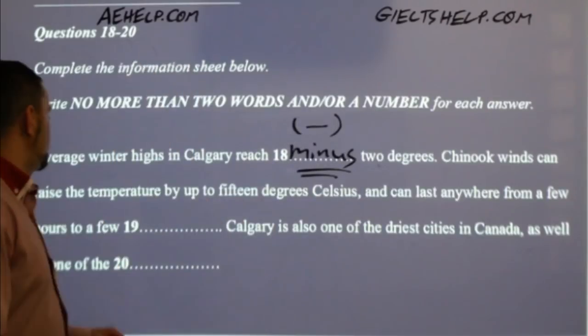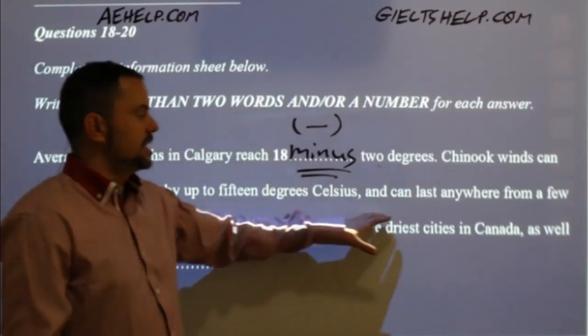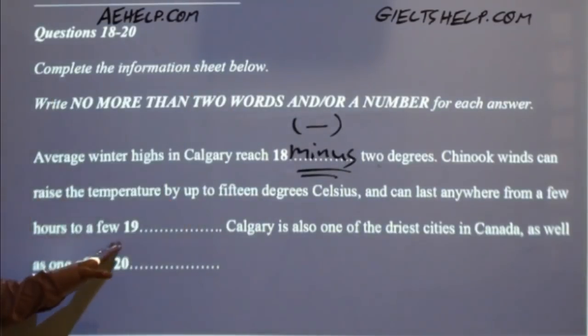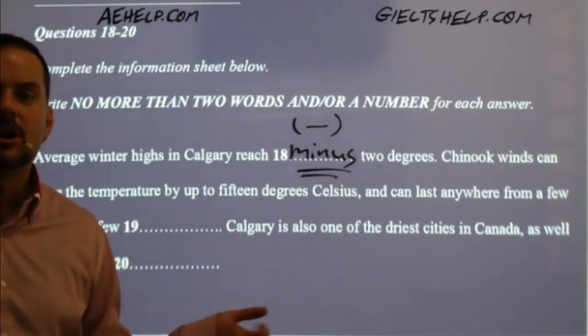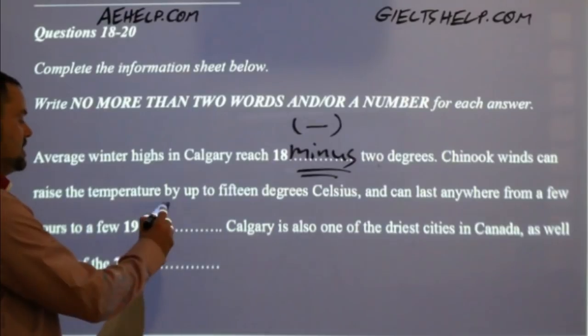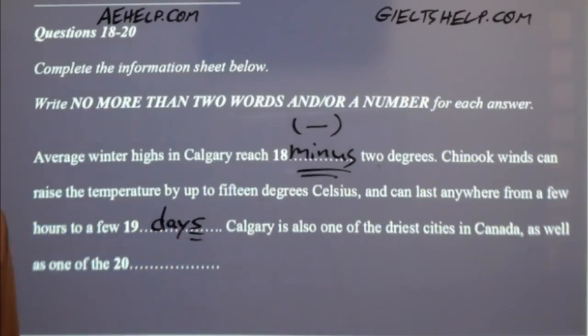Chinook winds can raise the temperature by up to 15 degrees Celsius and can last anywhere from a few hours to a few something. Now this one's logical, right? A few hours to a few. Harpreet Dillon says days. Kamal agrees. Nice use of plurals, students. Excellent. The S is very important here. Days with an S. Very good.